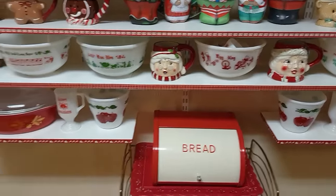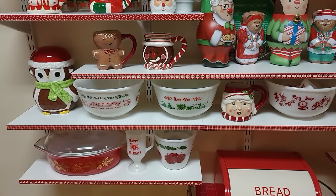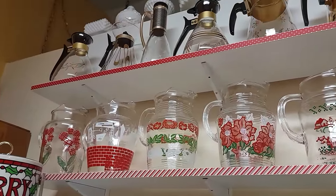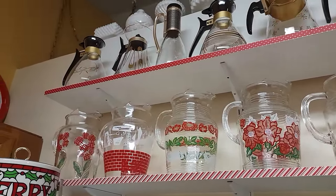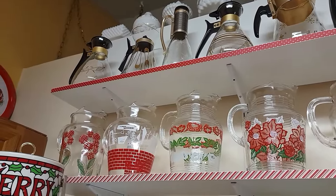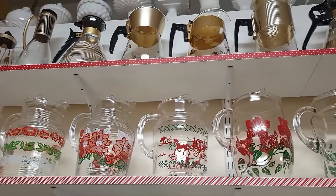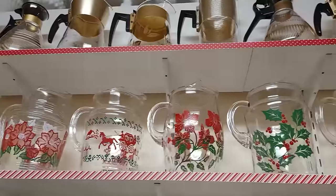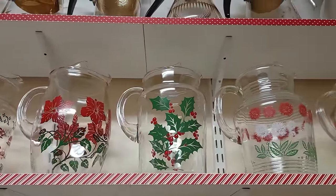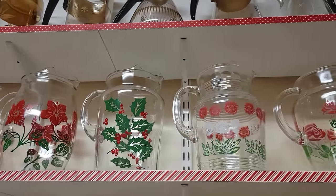So let's start looking at some of the things in a little more detail. Let's start with the Islip pictures that we decided on that were pretty much red and green, some white and red. You've seen them in previous years. I was so happy when I found that holly one, probably last year. And it wasn't expensive either. Wow, it was really great.